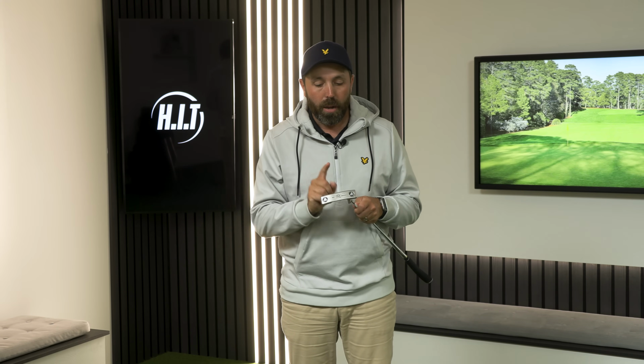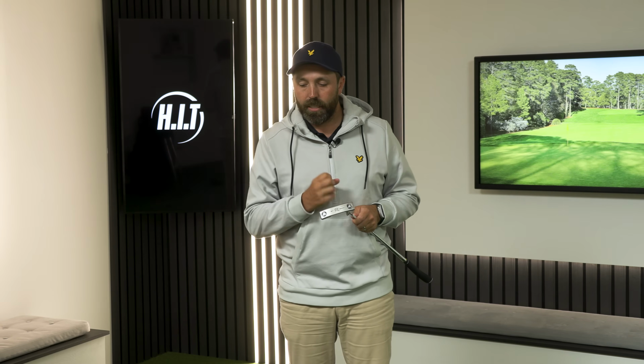If you're going off performance, there's nothing separating these two putters. If you're going off looks, there's nothing separating these two putters. The only thing at the moment I'm noticing a difference is just the feel. It's not quite as responsive. It feels nice, the TaylorMade TP Reserve, do not get me wrong, but it's just not as satisfying as it is with the Scotty Cameron.